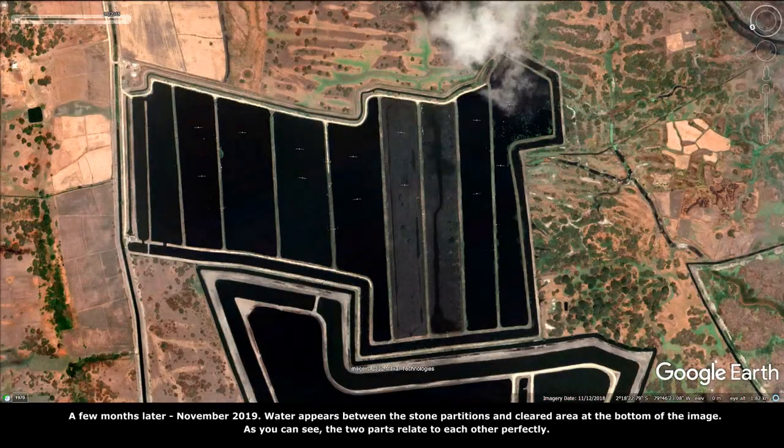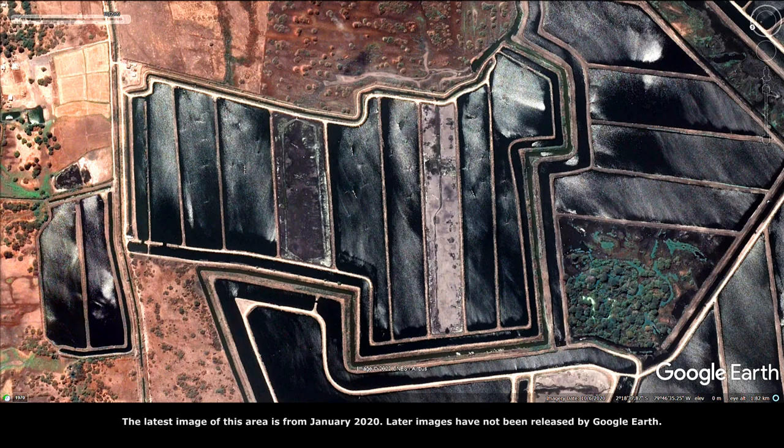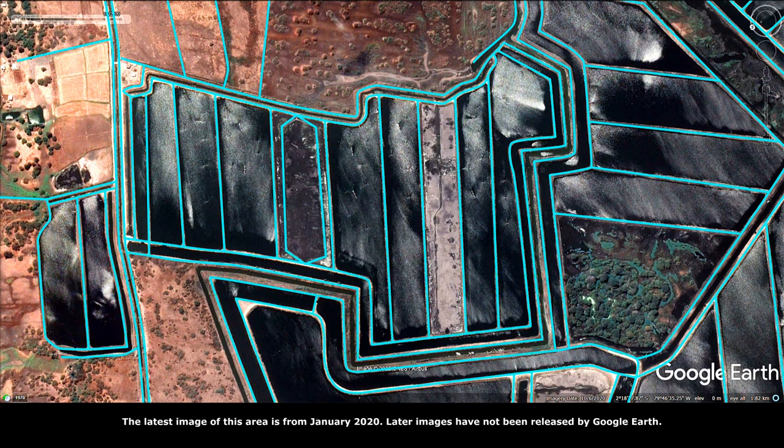A few months later, November 2019, water appears between the stone partitions and cleared area at the bottom of the image. As you can see, the two parts relate to each other perfectly. The latest image of this area is from January 2020. Later images have not been released by Google Earth.